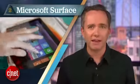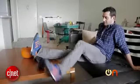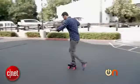At number 2, the Microsoft Surface. It was already looking pretty bad when Always On's Jeff Kanata spilled a glass of wine on the thing, but it was the drop test that really made me wince. To be fair, Jeff went over the top when he used the kickstand as a footrest, and maybe took things a little too far when he turned the whole thing into a functioning skateboard, but what's a torture test without a little humiliation?